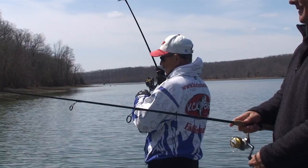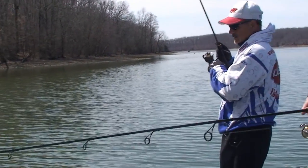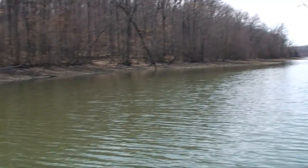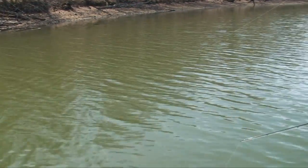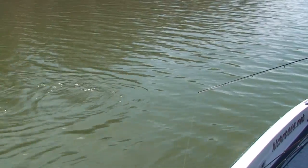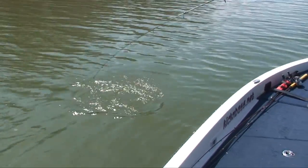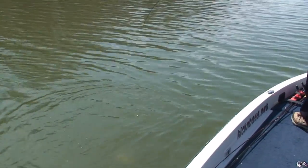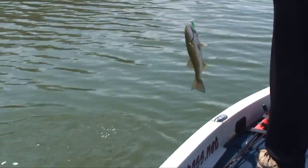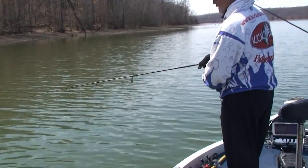Oh, you got a bass. A largemouth. Almost looks like a smallmouth. It is. Little smallmouth. Those fish just never give up. Ever. They don't give up when they're in a live well. He's not very big, but he's fun. I asked you earlier if you caught any smallmouth. There's a quick catch and release right there.